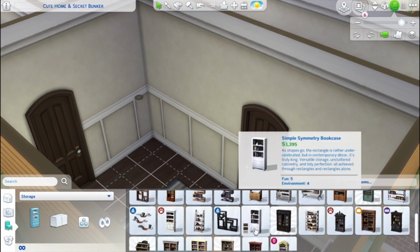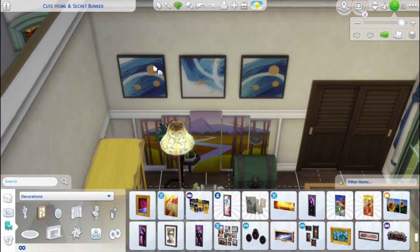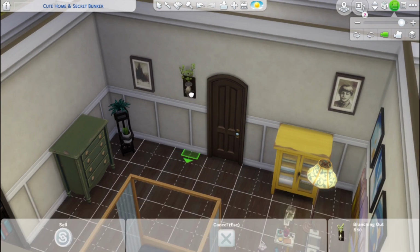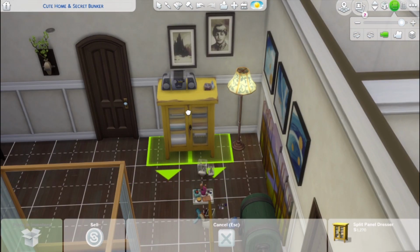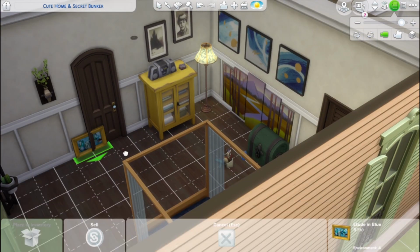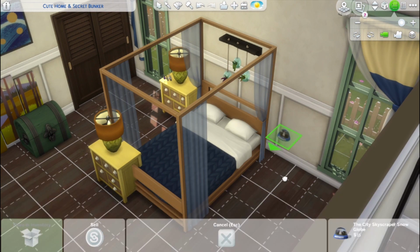Back to the build. I'm just doing a little bit more of the decorating in the house before we go down to the secret bunker area. I'm going for a very designer look. Maybe not an interior designer did it, but they were definitely inspired by interior design, HGTV or something. Maybe they looked at a lot of magazines to pick out what they wanted for their house. But anyways, I wanted to talk more about the bunker.